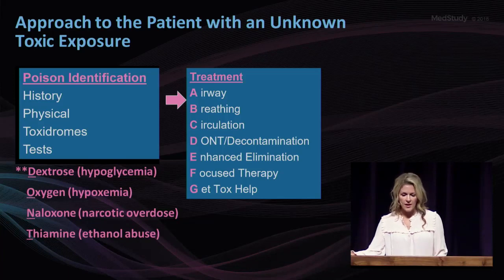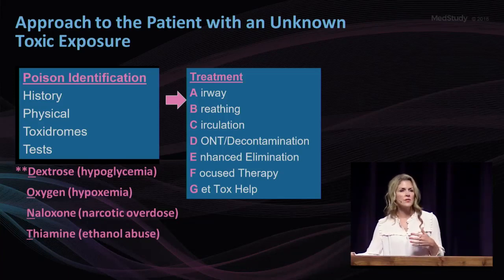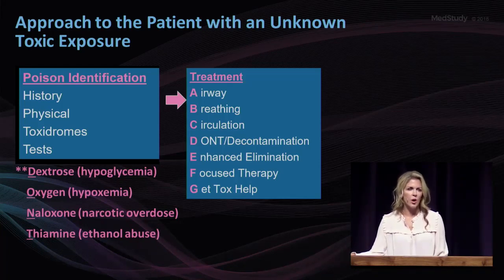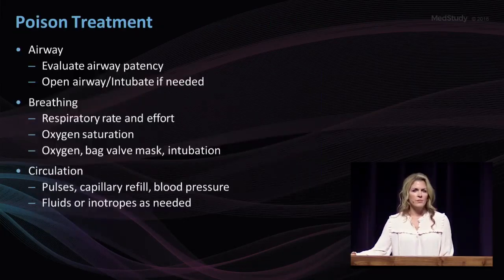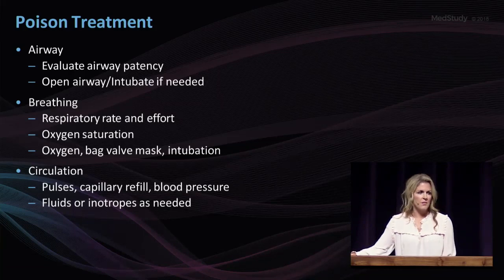Then we also talk about enhanced elimination. So those are things like alkalinizing the urine, which facilitates excretion. Then focused therapy, the best example of that would be N-acetylcysteine for an acetaminophen ingestion, and then get tox help. So call poison control, call a toxicology consult. We'll spend about 4 seconds on this because ABCs. Airway, breathing, circulation comes before everything, regardless of what they took. Stabilize the ABCs and then move on.